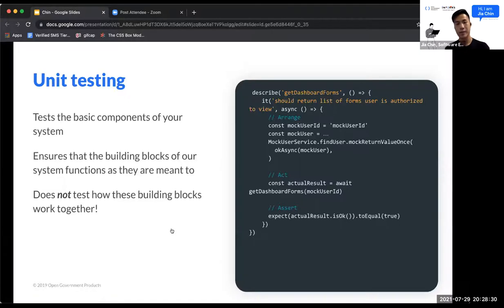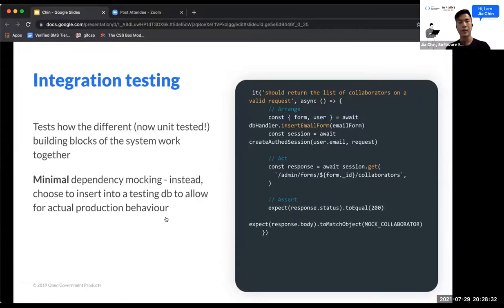So that's what the next part is, integration testing. Now that we know all our Legos are actual Legos and not Play-Doh that magically crumble when put under weight, we have to test whether these Legos, when they are stacked together to build your helicopters, your Death Stars, still work. We can tell from the one on the right that in the arrange block, there's no mocking here. Instead, we're inserting into a testing database and we're testing the full-on control flow with almost nothing being mocked.